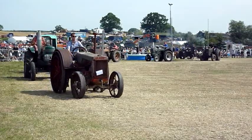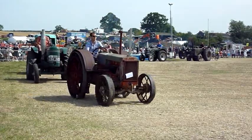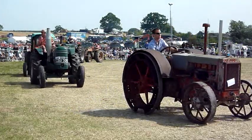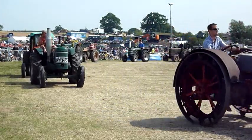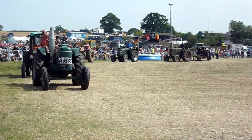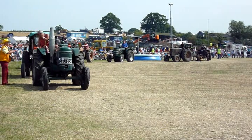This is Mr. Hastings with his Field Marshal 45 Series 1. Only going on single cylinder. Can you sit still while you're sat on there, please? Can you sit still while you're sat on there?